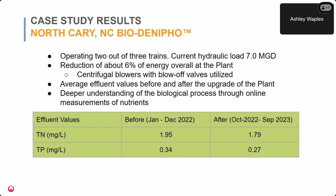Right now, those centrifugal blowers are not the most efficient type of blower when you're comparing to either a turbo blower or a screw compressor blower. And they're also oversized right now and blowing off a good bit of the excess flow at nighttime.